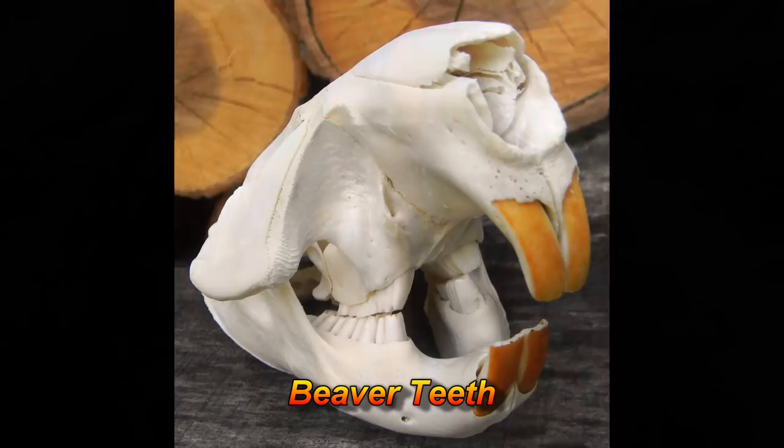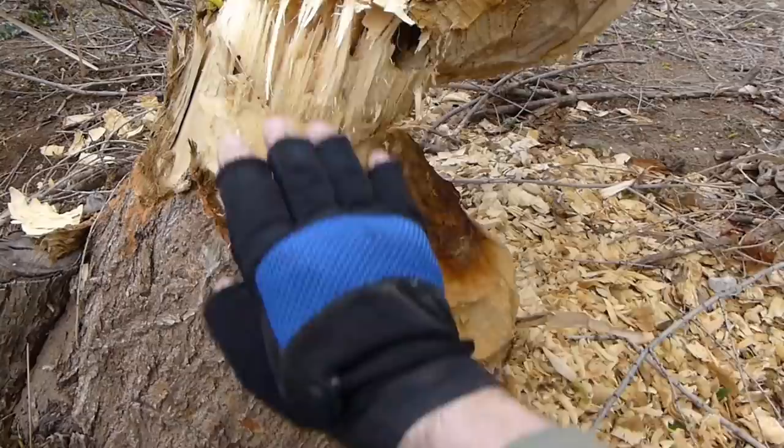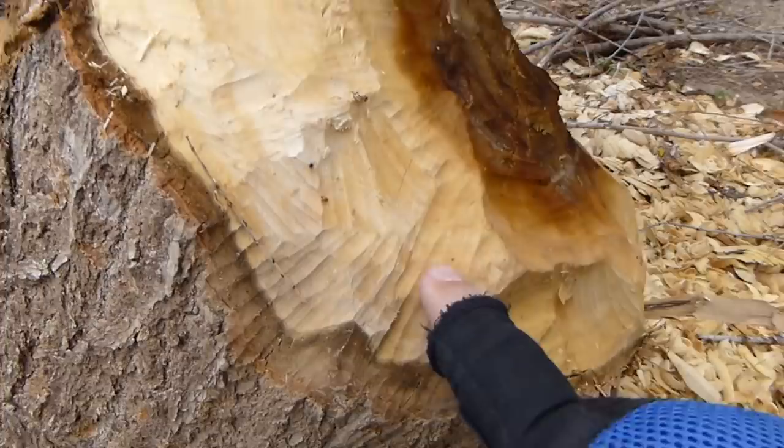Well friends, the pattern is very interesting. Look at this, it's like a half moon. So the beaver started eating the tree from the outer limits, so to speak, and then it worked its way into the center and let the tree fall on its own weight. Very interesting. Again, let's take a look. Right over here, you can actually see the beaver teeth marks. Look at this one right here.